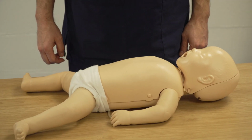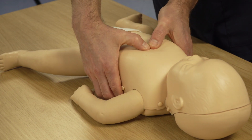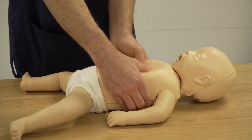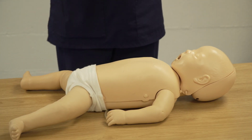The other option for chest compressions in infants is to use the encircling technique, and this is if there is more than 1 rescuer. So hands are placed around the infant's chest and the thumbs on the sternum, roughly 1 finger below the nipple line, and again depress 3 to 4 centimetres, allowing for full recoil of the chest.